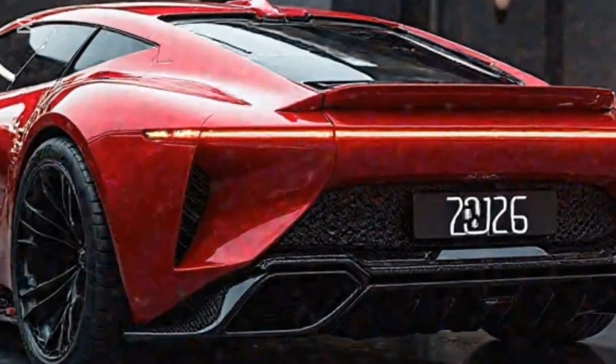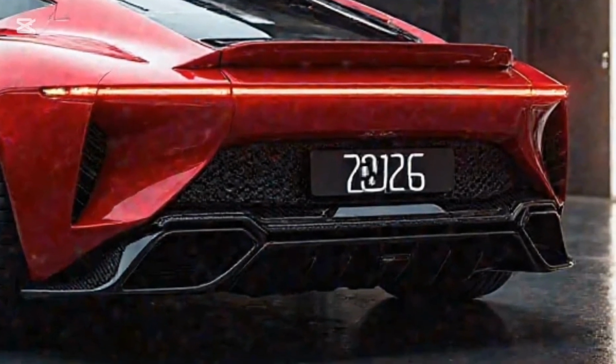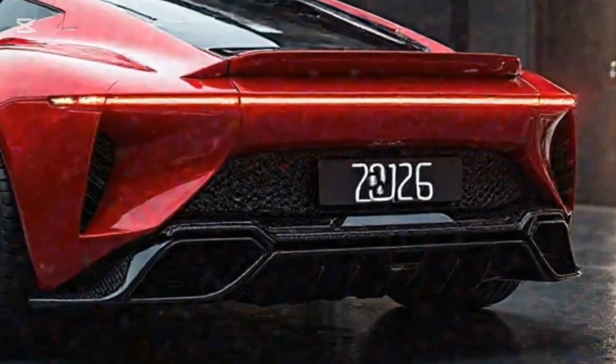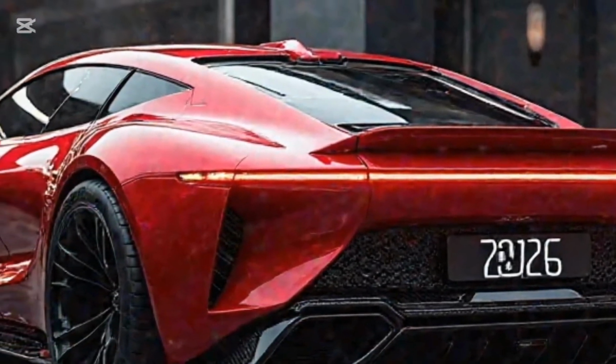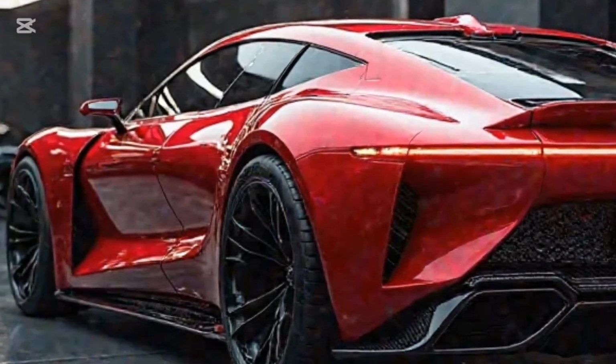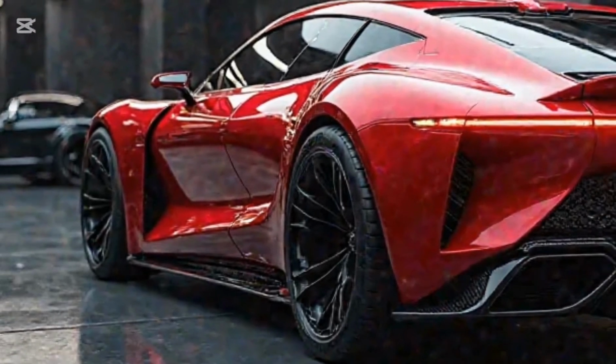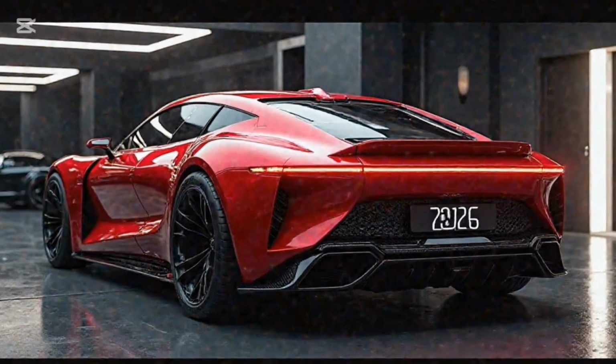But exclusivity is part of the draw. Fire Force is not trying to sell a million of these. They're targeting celebrities, tech moguls, collectors, and anyone who wants to own a piece of futuristic automotive history. The first production batch is limited to 500 units globally, and pre-orders have already started. Deliveries are expected to begin in the fall of 2026.